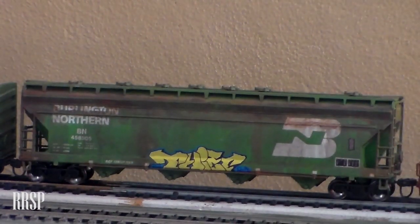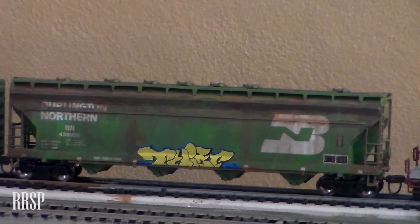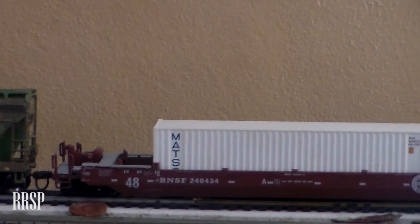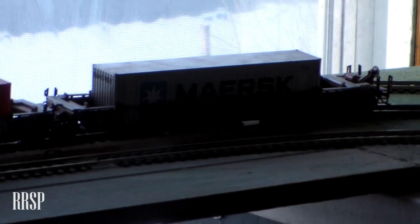Yeah, it's just because of the track, but yeah. So next up we have a 5-unit car, all BNSF, double stack container cars. They have the different containers in them. This was a really good deal for about, I think it was $50, something like that. And the guy was really nice about it.